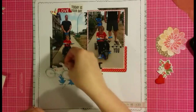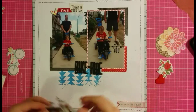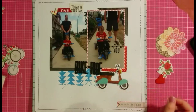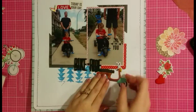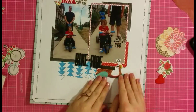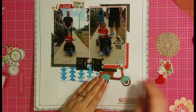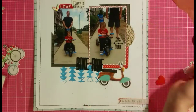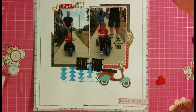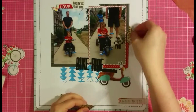I'm now going to move on to working on a little bit more embellishment. I have 3 options for bikes here, and I'm going to play around back and forth, and I have a really hard time deciding between this little scooter and the bike with the chain of hearts. They both fit. I could have made them both work, but I just wasn't sure which one I wanted where, so you're going to see me move them back and forth and back and forth, but it does get on there, so you'll just see me do that.